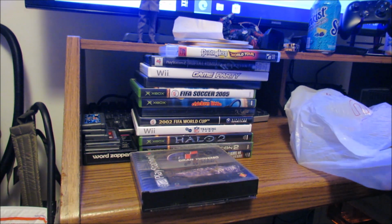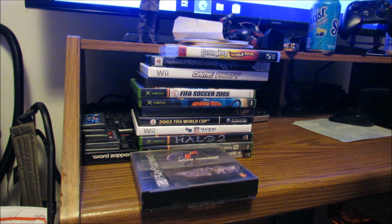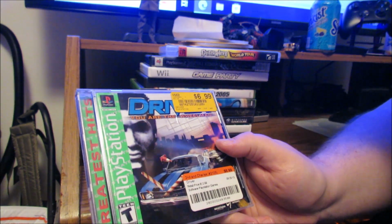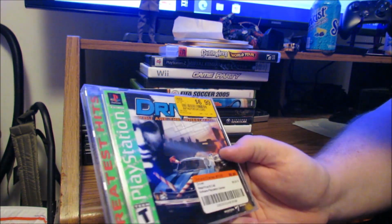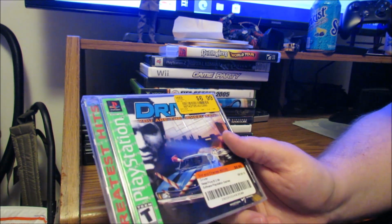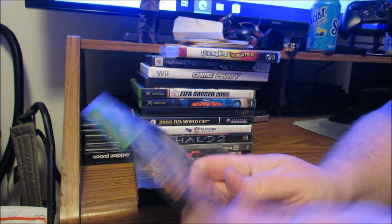And finally, this one I pray to God is in great shape. Oh no! The jewel case is already broken. I can salvage this. I can salvage this. Okay, so it is Driver. It is the Player's Choice or greatest hits version, which is fine. I have the greatest hits version of Driver 2 over there. Probably gave this away when I said Driver 2 earlier, but whatever.